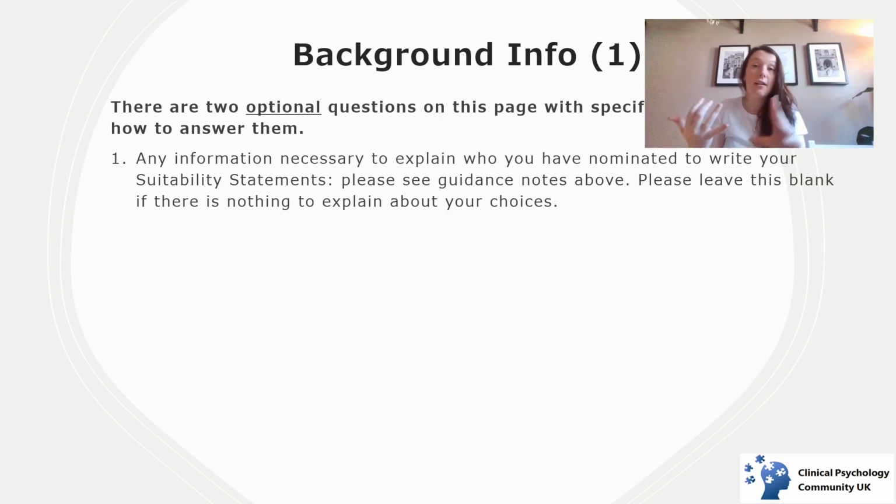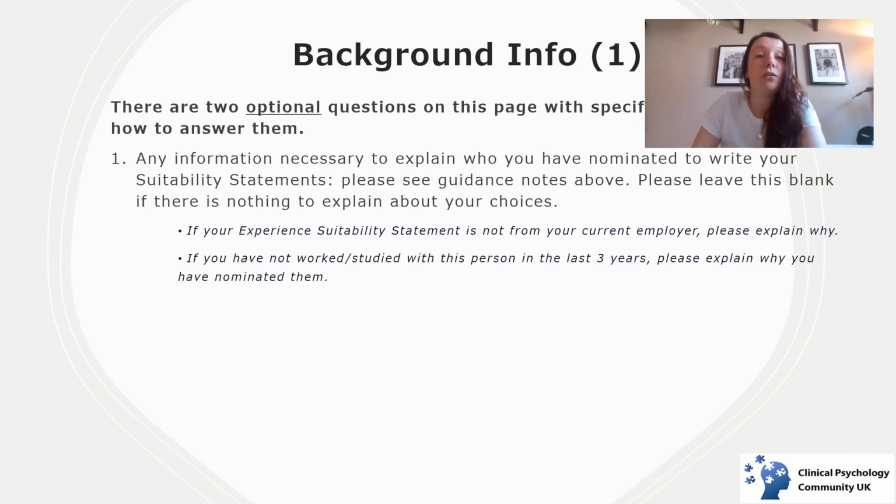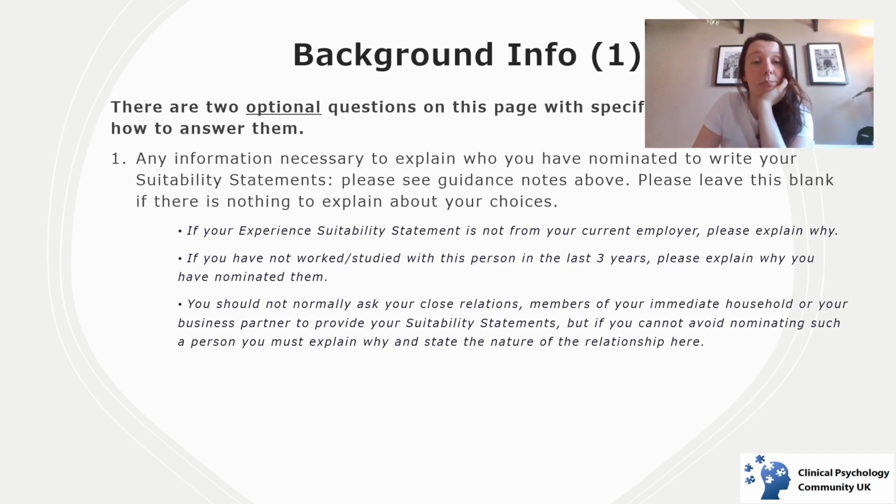I had my current employer and I had my master's supervisor. The one time I did write something was when my master's supervisor was on maternity leave, and so we used the one from the previous year, and I just explained that's why, because she wasn't contactable. So the reason you would write something is if your experience suitability statement isn't from your current employer, if you've not worked or studied with this person in the last 3 years, explain why you've nominated them. So that can be, like if they were your undergrad supervisor and you graduated 10 years ago, explaining why.